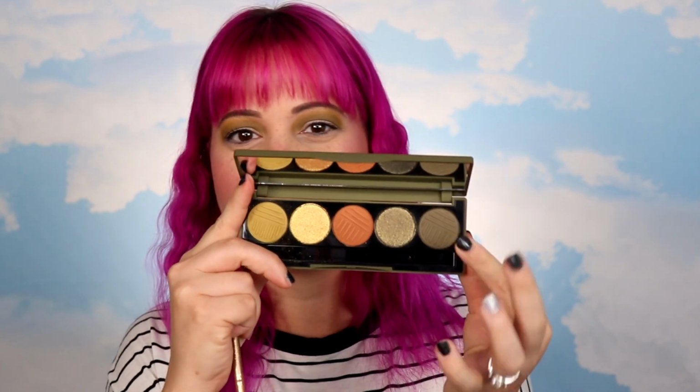So next up, I'm gonna go into the shade here, which is called Cameo, and I'm gonna use that to deepen up my whole crease with. Not gonna do anything fancy, just gonna be placing this a bit lower down and blending it into the transition shade here. I'm gonna take a little bit of this in the outer and inner corner of my eye as well.